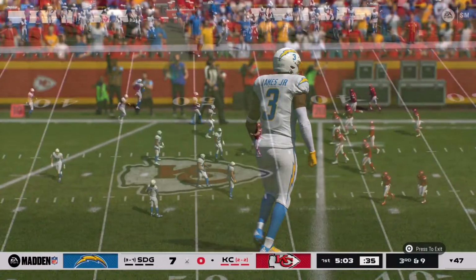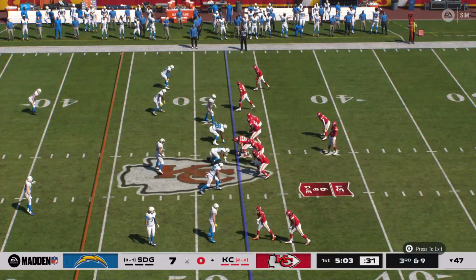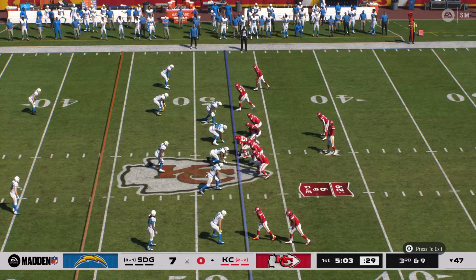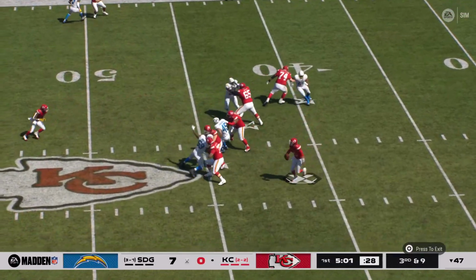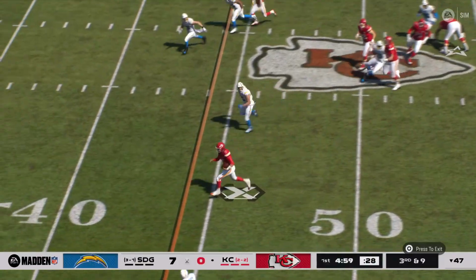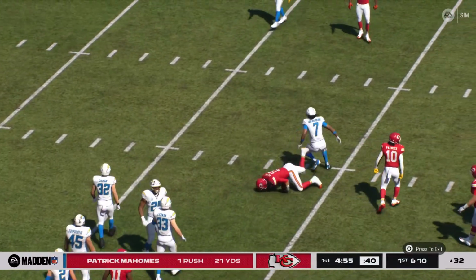You talk about the defense for these Chargers. This unit coming into this one ranked number 20 against the pass in the NFL. They'll take that play right there each and every snap because throughout this season, they've given up some big plays. To be able to hold someone to no gain, oh yeah, they'll take that one all game long.